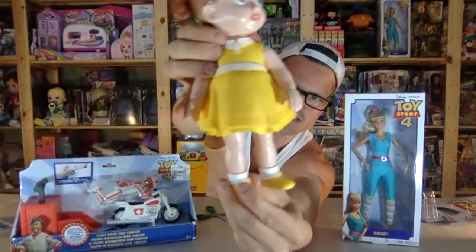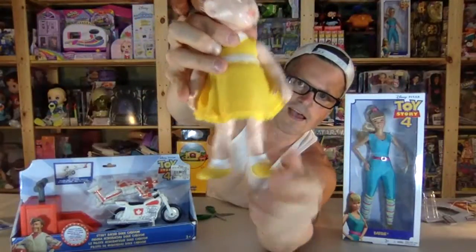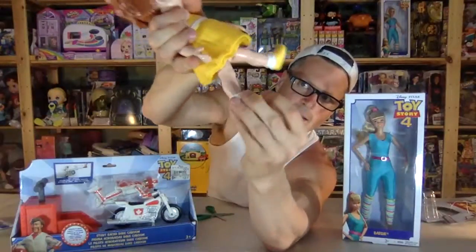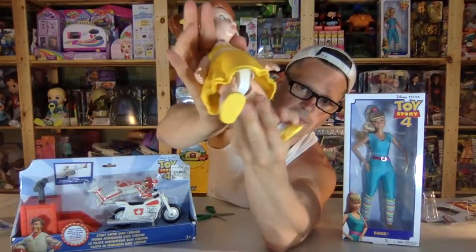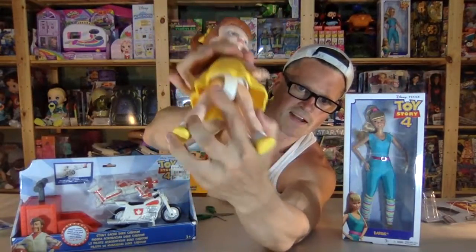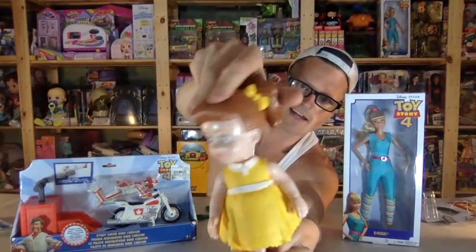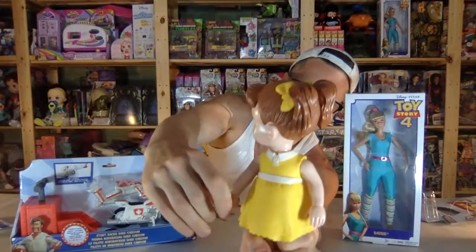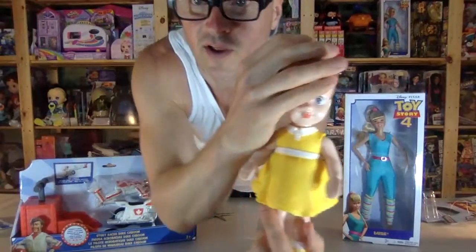And she's got some good articulation though. She rotates at the socks there, and her legs move all around. So kind of like a Barbie leg, where it can go out. Well, actually goes out more than a Barbie leg. And she does have underwear on, thank goodness. And her head spins and her arms just spin. They don't move outwards, and her wrists spin. So she looks really, really cool.